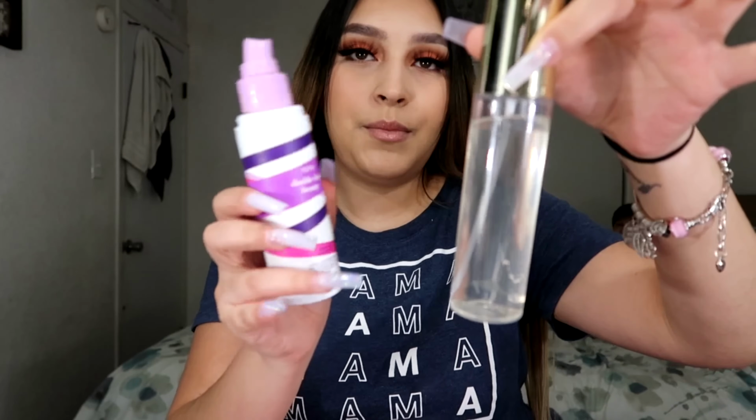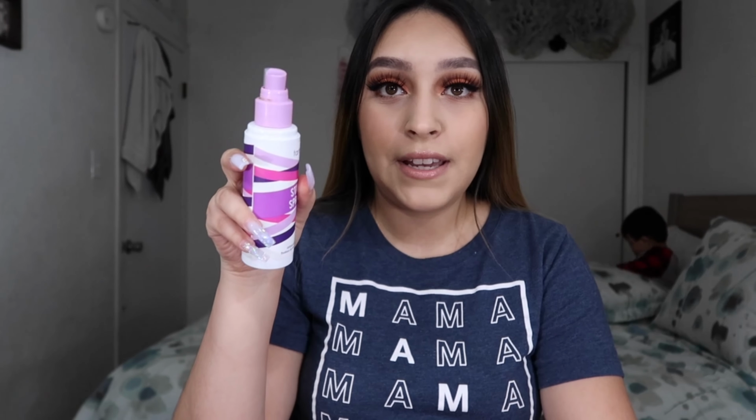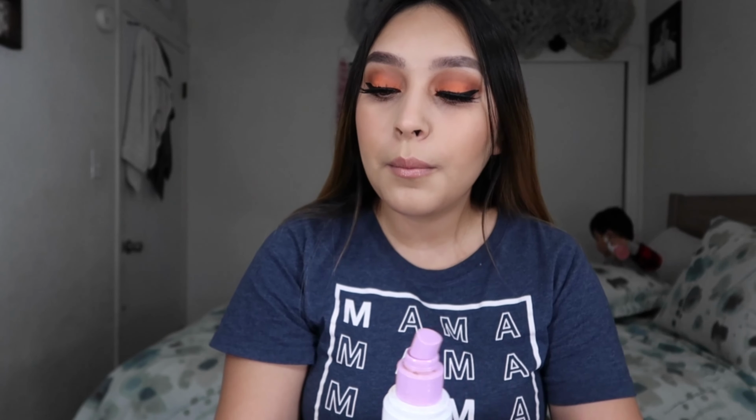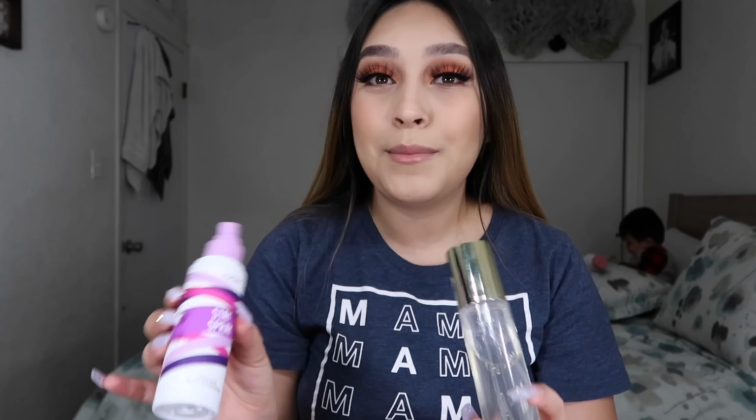So it is in here. This is how much I have left of it. It was basically brand new. I'd only used it like twice, and then the little spray gave out on me. I tried to see if I could find just the pump for sale. I couldn't. So I was like, okay, we're just going to put you in here. So technically, I'm not done with it. We're just throwing away the packaging.